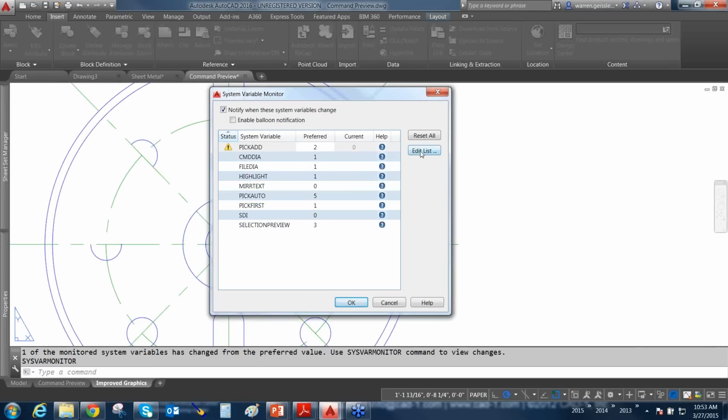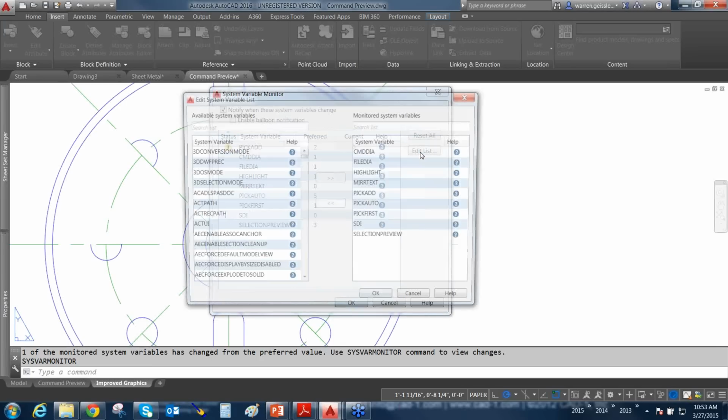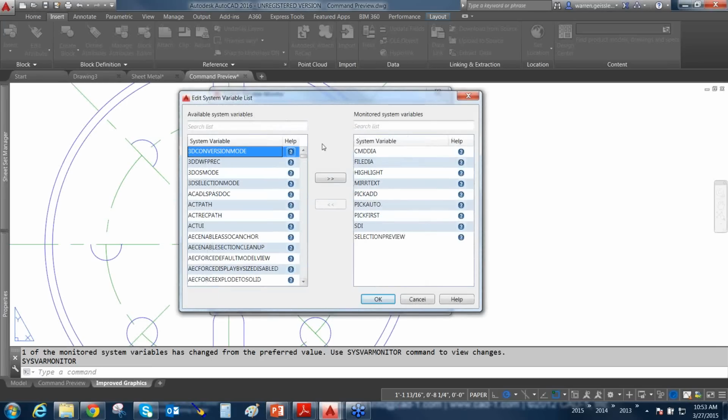Do I want to edit the list and add system variables? Yeah, certainly. I can grab all of them if I want to and push them over into that list. So I can say I want that one over, or grab them all and push them over into that list. And you can do this inside your computer, inside your template, have everybody get it set up.